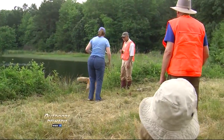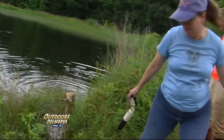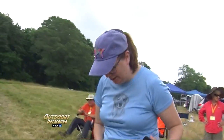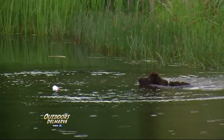Today is just perfect for dog training. That overcast sky means the dogs won't get too hot and they can focus on their lessons. See how that works? Good girl! Good girl! Over here at this pond, novice retrievers are learning some new tricks. And so are their owners.